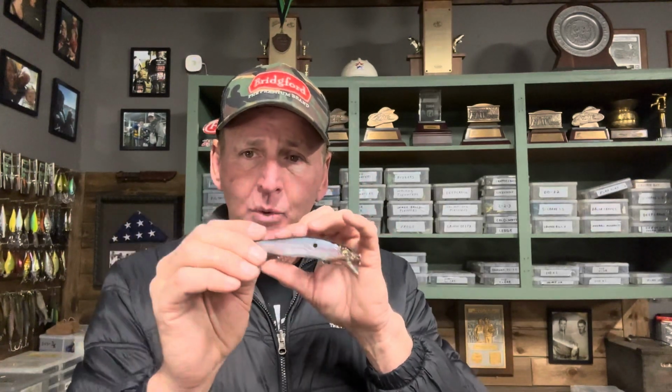But on the silent model, it doesn't have anything to telegraph or give it away. The only thing they see is the flash of the lure. There's no sound to it other than maybe the hooks hitting against the body. It's a very, very subtle, quiet bait. So when you have a fish studying this bait and it's right there and you twitch it, a lot of times they'll bite this thing when they won't bite the regular 110. So the silent 110, guys, is definitely one that you should have there.